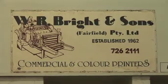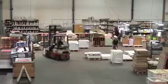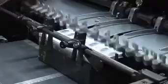Print Group was established in 1962. We're actually a fourth generation printing company. We employ 110 people across the group.